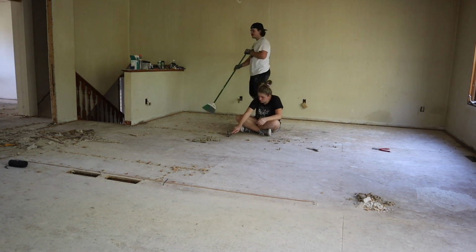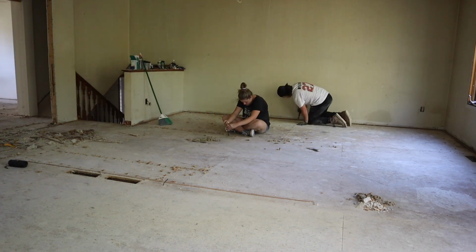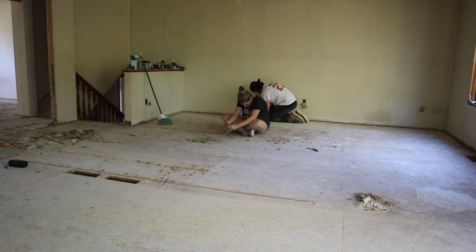We do still have a lot of mold on the floors, and we will be tackling that eventually. We're just not quite ready to do it yet, but next week we will be working on trying to eliminate more of that cigarette smoke smell.